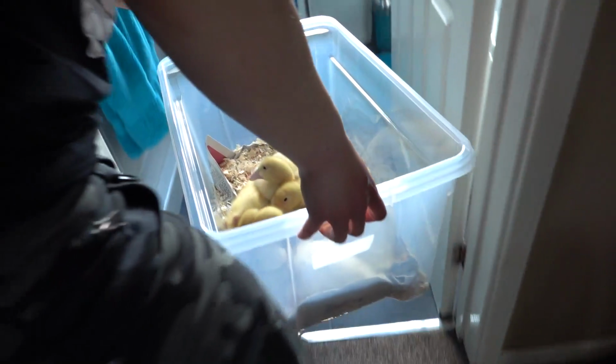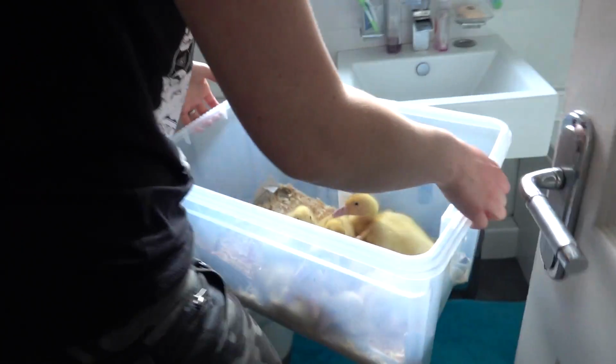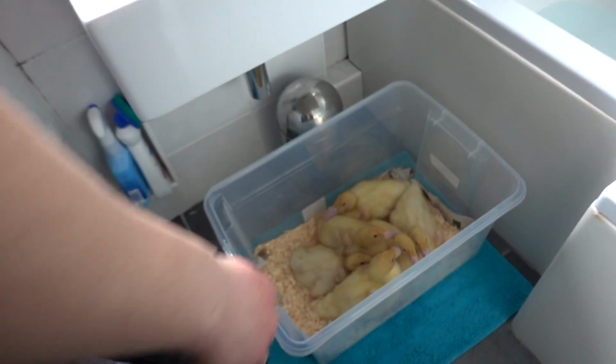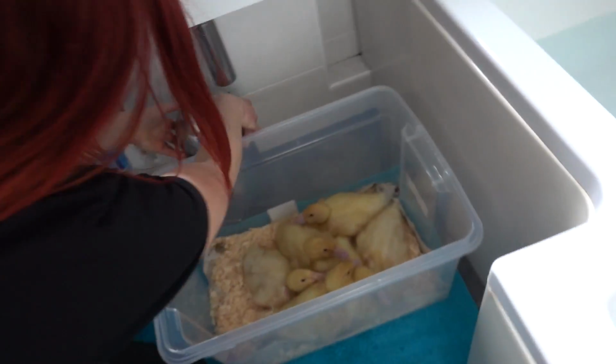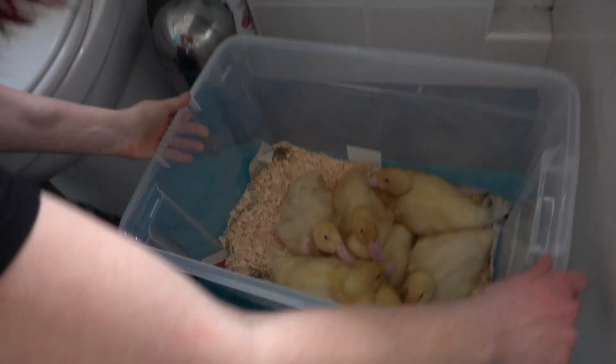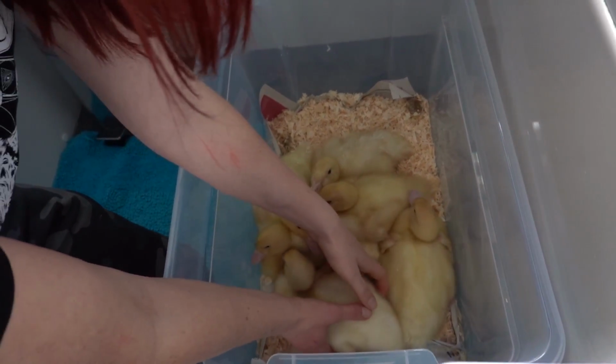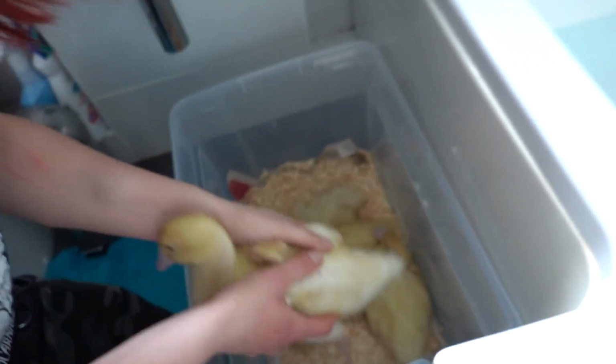Well. Operation Splashdown is commencing. Splashdown. Oh, nice. Squeezing. Move this up the way. So this is their first time in water. Apart from when they jump in their drinking water.